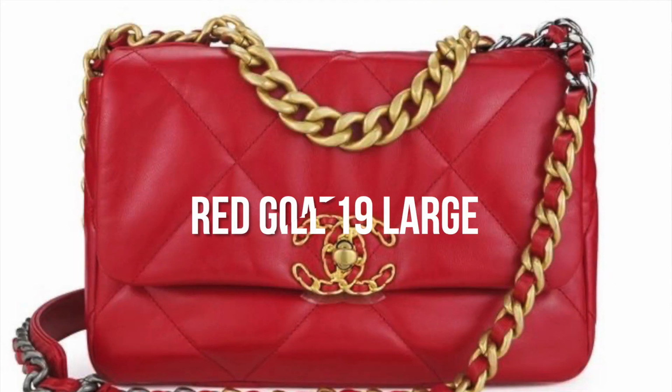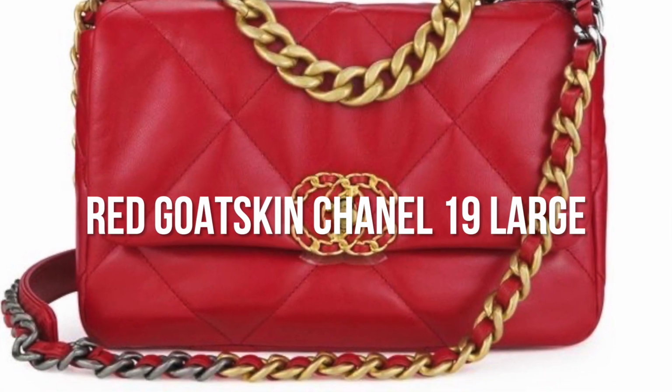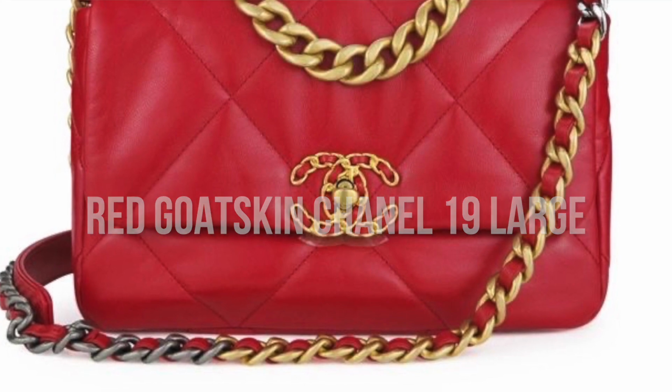All right, and the 10th bag is a red leather Chanel 19. My understanding is that this is not a lambskin, this is a goatskin bag. Love this bag. I initially thought I wanted it in the small, but I might want it in the medium. I'm not very good with the Chanel 19 sizes. All I know is the super big one. That's the size I want, the houndstooth one. But with this red leather bag, I want it in a smaller size. Whatever the medium Chanel 19 is, that's the one I want.